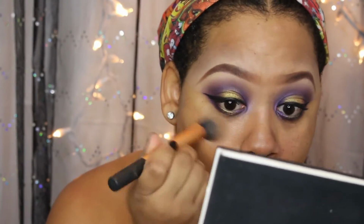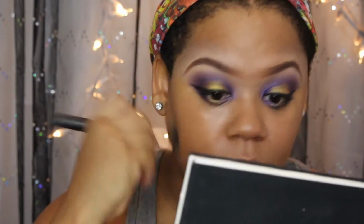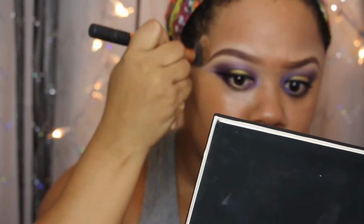That right there that I just held up was my BB cream. And that Becca bronzer again. And I'm just placing that all over, as you guys can see. Like I said, I will list everything that I use in the bottom description bar so you guys can see that. Popping that right on with a Real Techniques blending brush.